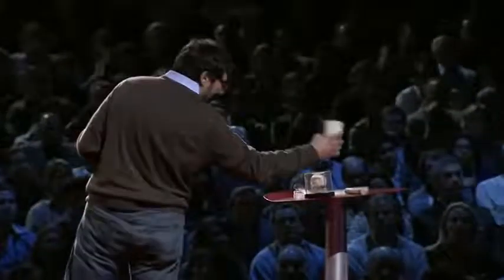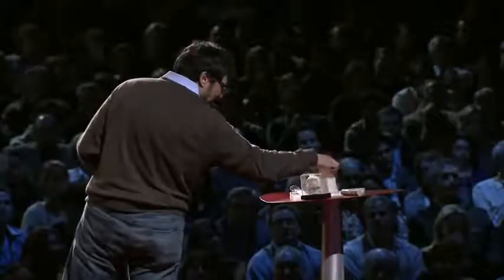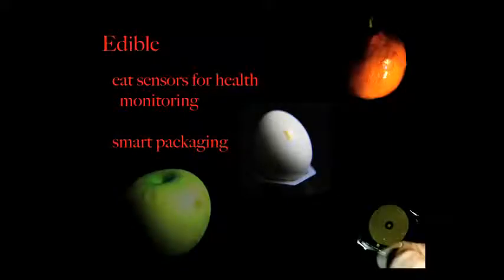Unlike the polystyrene cups that unfortunately fill our landfills every day. It's edible, so you can do smart packaging around food that you can cook with the food. It doesn't taste good, so I'm going to need some help with that.